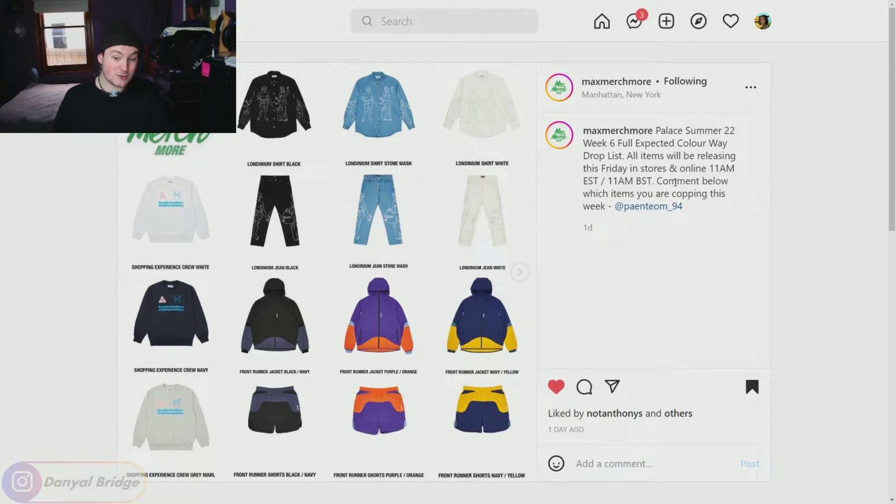It'll be releasing in store as well at all the physical locations, and obviously if it's releasing on the Friday, it'll be releasing on the 10th of June. It'll be releasing a day later on the 11th, on the Saturday, for Japan and China. Japan, 11 AM Japanese Standard Time, in store and online. China will be getting it 11 AM Chinese Standard Time on the WeChat store, which I think is Palace_skateboards on WeChat. Little unsure on that one. You'd have to look into that one if you're buying it from China.